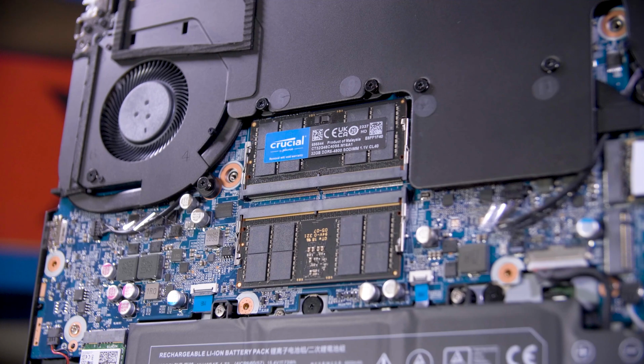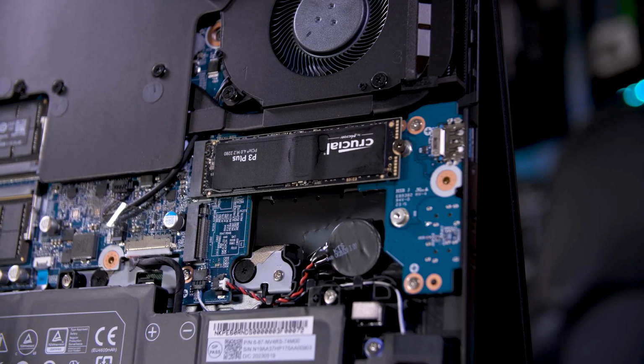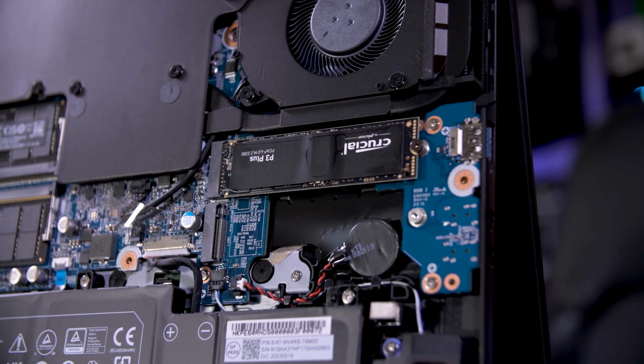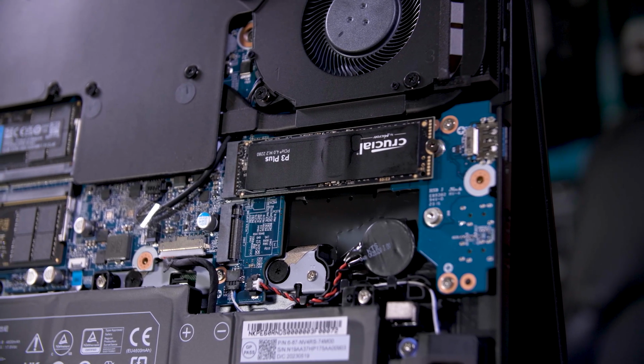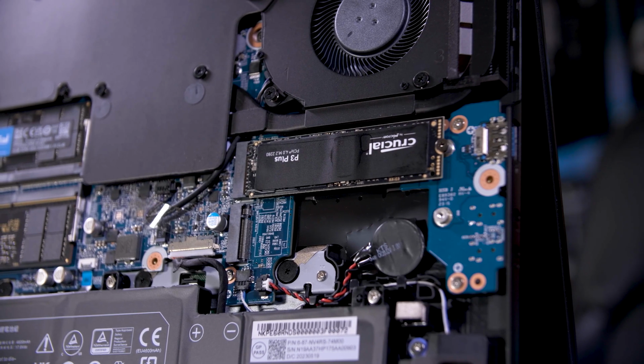RAM-wise, like all XMG machines, you can pick your configuration. So I've gone with 32GB of DDR5-4800 RAM and 2TB of M.2 SSD space. You can option this up to 64GB of RAM if you prefer, and there's actually 2 M.2 slots in here, so you can have up to 8TB from the factory if you want to splash out.